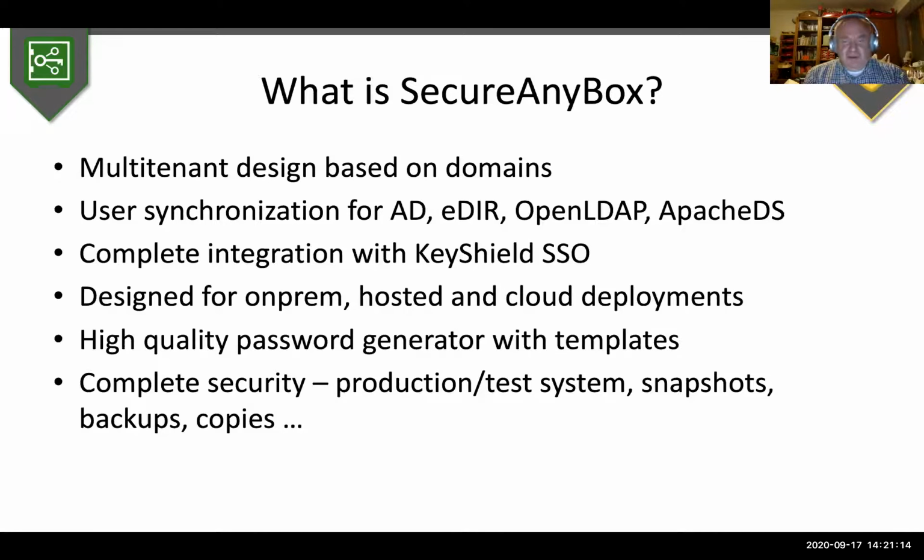And what is also important, I already mentioned that the system is really secure. Even the administrator cannot access the data. And it does not matter if we talk about a production or test system, if we talk about snapshots, security copies, backups, all these instances of the data are encrypted.